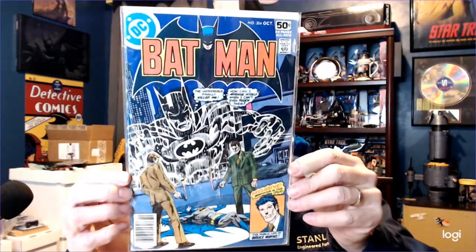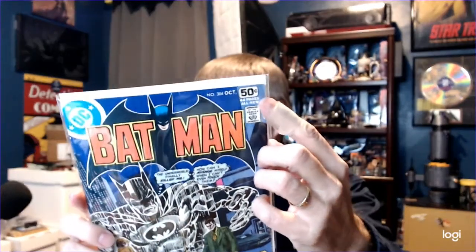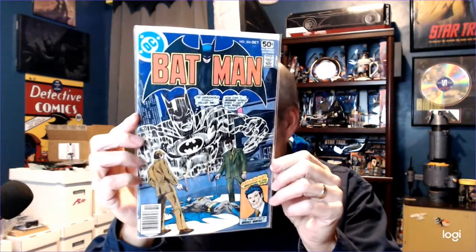And then I've been wanting to pick this book up for a while. And I found this one there really cheap. It's Batman number 304. Not in bad shape. It's got a little place right there in the cover where it's torn and peeled up. It's still there, but it's peeled up. But other than that, it's in pretty good condition.